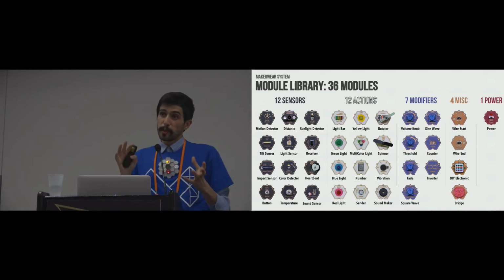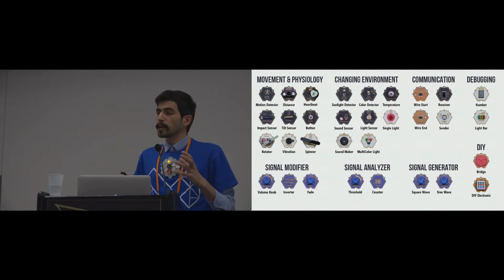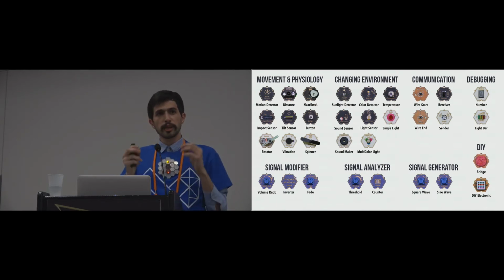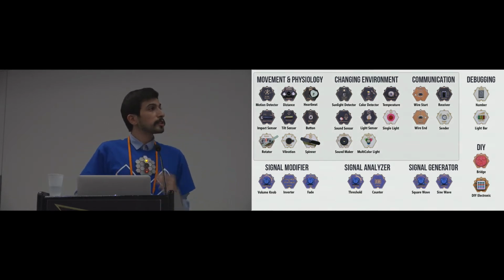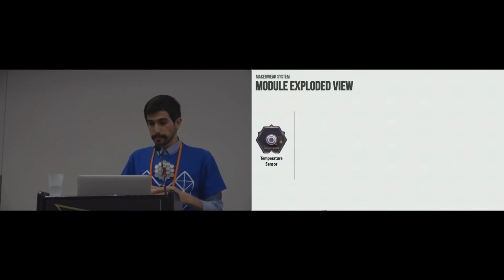Another way to organize these modules is by their theme. When we were designing MakerWear, we focused on building modules that would allow children to leverage the unique opportunities of wearability, particularly movement, the body movement and its physiology, the changing environment, and communication.